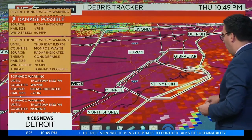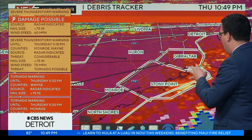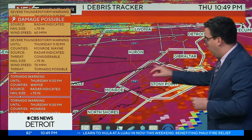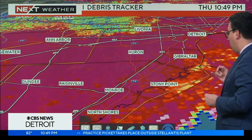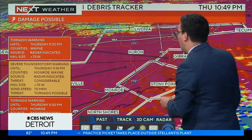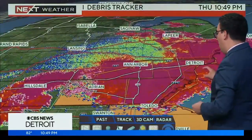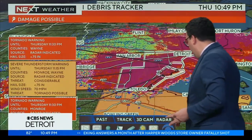All right, so those are out over the water. Good. So those do not have another chance to try and spin up. If you're in the tornado-warned areas north of Monroe, including Gibraltar, Trenton, Grosse Isle, you should be fine within those spots now. You should be good because that's out over the water. You'll have a chance to clear out. Let's bring this back up.